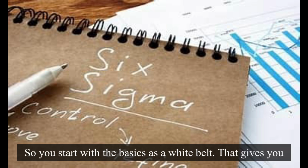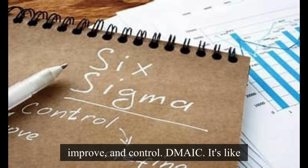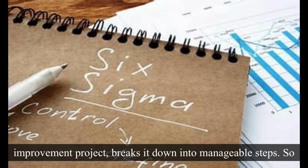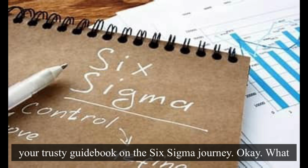What do they mean? So you start with the basics as a white belt. That gives you a basic understanding of the core concepts. Then you move up to yellow belt. That's where you start learning about this thing called the DMAIC method. Define, measure, analyze, improve, and control. DMAIC. It's like a secret code? Yeah, kind of. It's a 5-step process that guides you through any process improvement project, breaks it down into manageable steps. So DMAIC is like your guidebook. Your trusty guidebook on the Six Sigma journey.